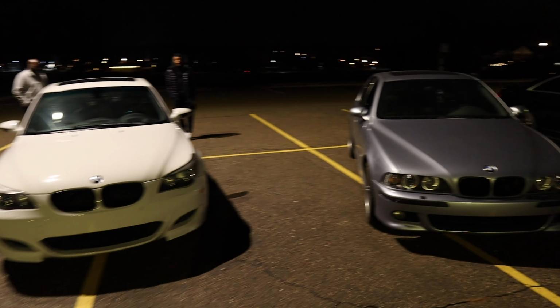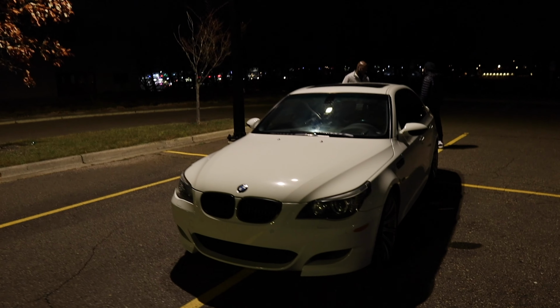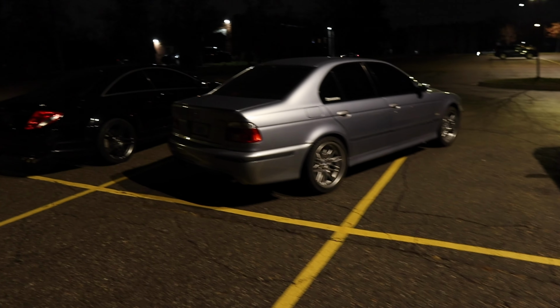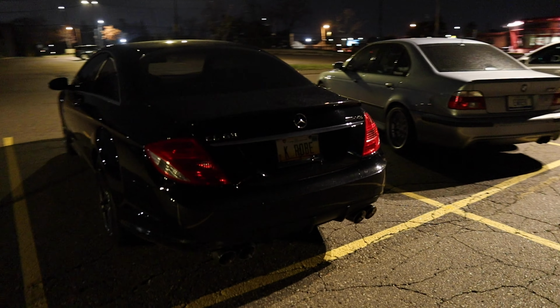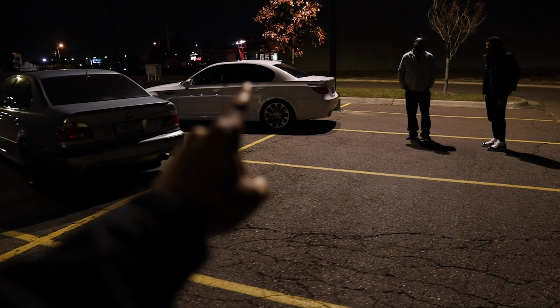So we're out here in the parking lot. M5 is looking good. If y'all haven't seen this before, this is my cousin's V10 M5. We got my E39 M5. We got Kev's CL63. We got a naturally aspirated V8, a naturally aspirated V8, and a naturally aspirated V10.